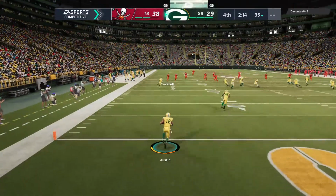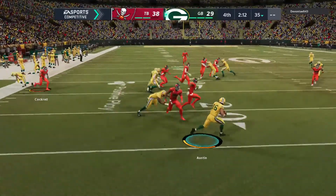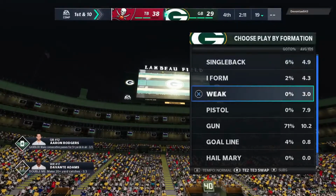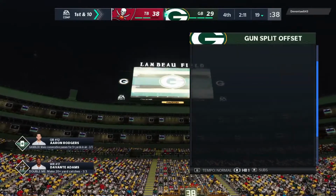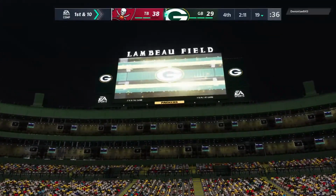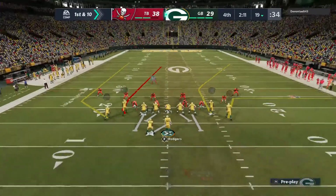He's been the headliner. That'll be taken about a yard deep. And only able to get this to the 19, so they probably should have opted for the touchback. Packers take over first and 10 at their own 19-yard line. About set to get this drive started.